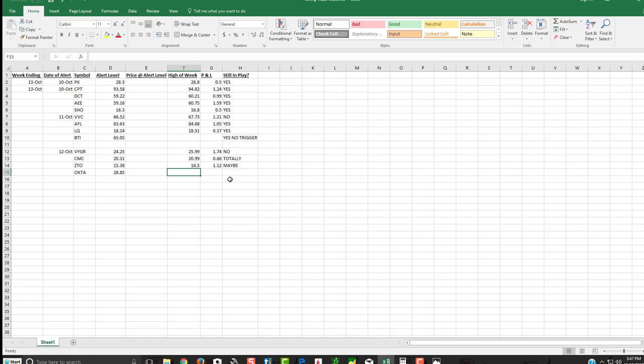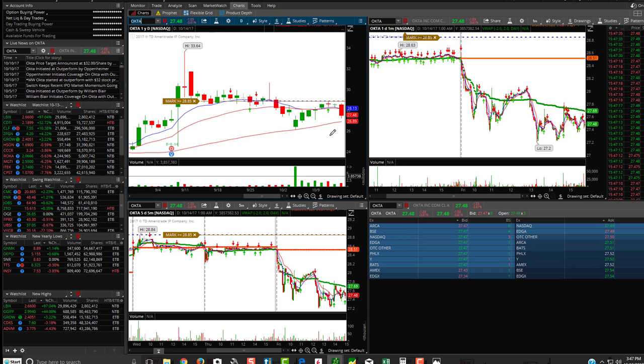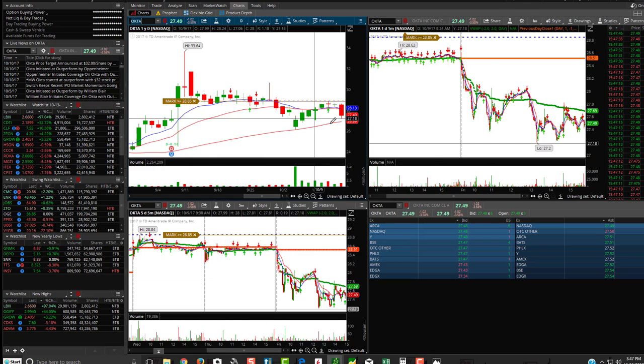So that's good, right? So we're going to put no and no trigger. So you didn't lose any money. No and no trigger. So great, perfect. You didn't get shook out. The alerts were right on the money. The alert did not trigger. You wouldn't have gotten trapped. Now the stock's heading down. Might be a potential put or short.